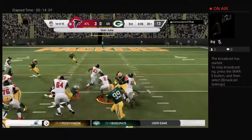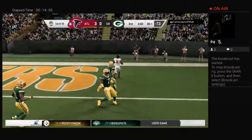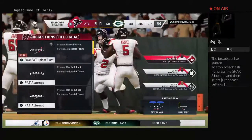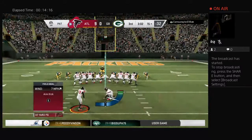Out of the shotgun, they'll run with Davis. And he is into the end zone for a Falcon touchdown. A great effort there. 30 yards. And the Falcons push further out in front.